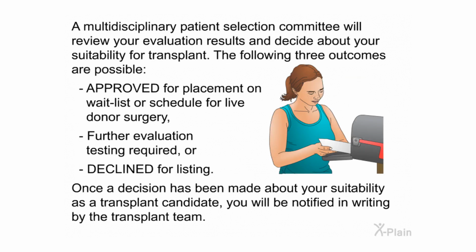A multidisciplinary patient selection committee will review your evaluation results and decide about your suitability for transplant. The following three outcomes are possible: approve for placement on wait list or schedule for live donor surgery, further evaluation testing required, or decline for listing. Once a decision has been made about your suitability as a transplant candidate, you will be notified in writing by the transplant team.